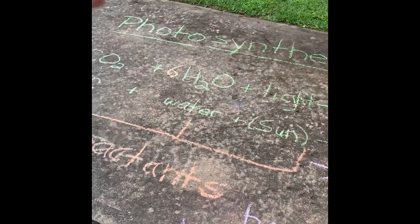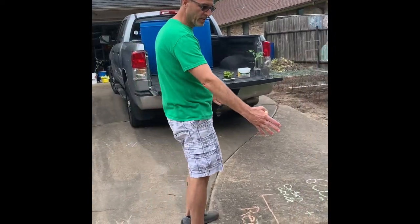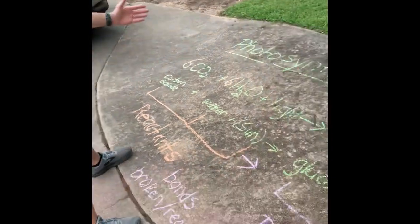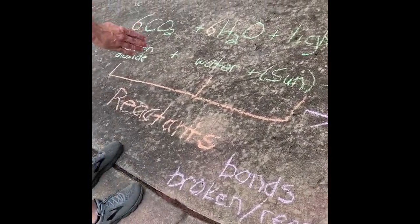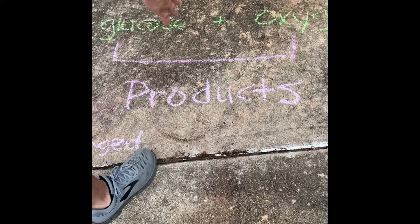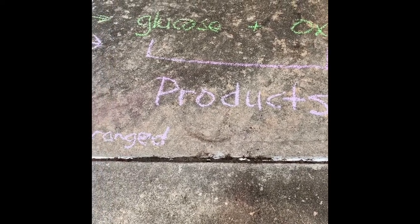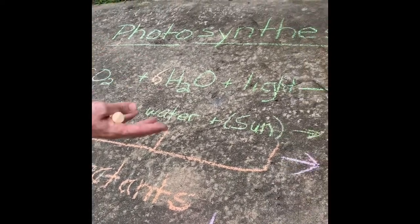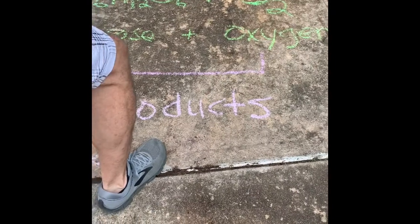But one of the things that you definitely have to understand is that when we look at a chemical equation like photosynthesis, whatever's on the left side of this yield arrow, and I think we went over this earlier in the year, is referred to as the reactants. Whatever's on the right side of the yield arrow is referred to as the products. And so what happens during a chemical equation is that the bonds of these molecules are broken and rearranged to form these molecules here.